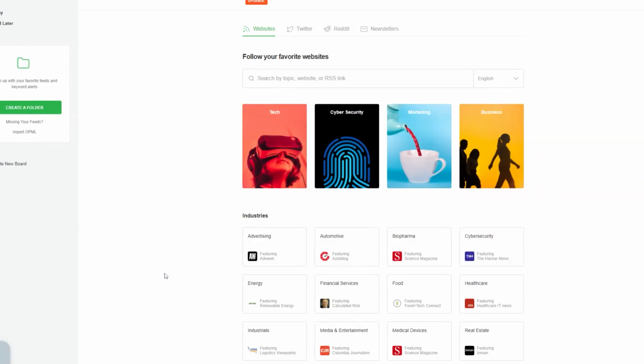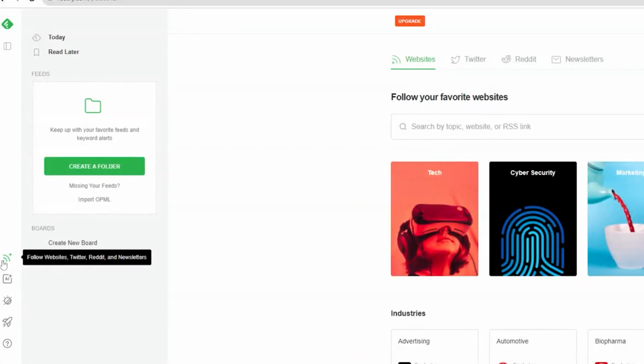And first, you're going to make an account, and you can do that for free. You then are able to pick certain topics like marketing, business, tech, or whatever. They have many categories, right? So this is what the interface looks like as is. And over here, you'll see this is the page where you can follow websites, Twitter, Reddit, or newsletters. You can pick some of these things. We'll do that in a second.